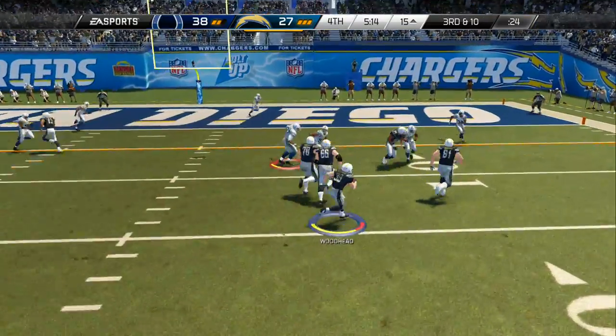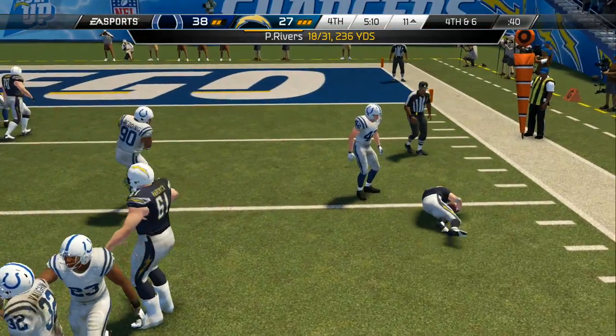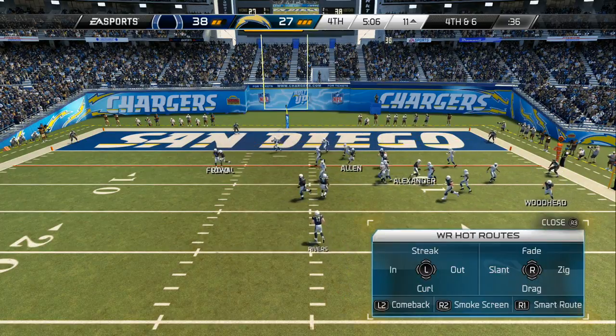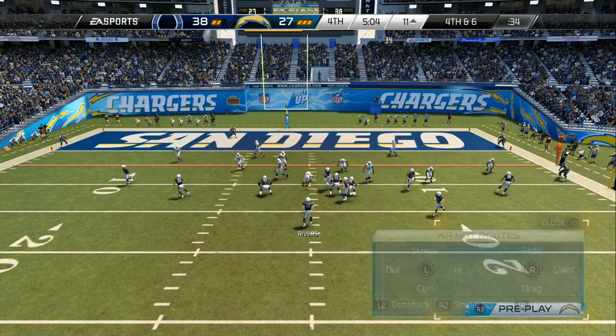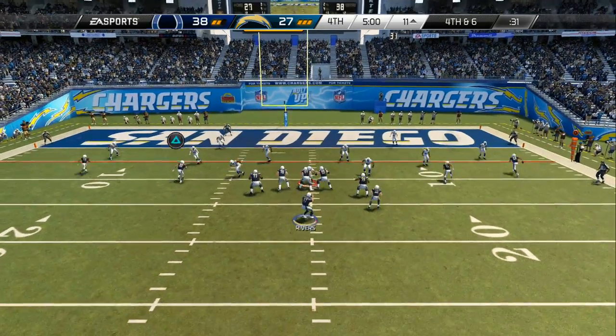Set up screen. Woodhead. He's brought down. This is where the defense decides. Before you have the lead, the team's driving against you. Call something different so you can come up with a big play and stop the offense.